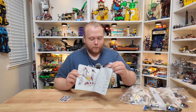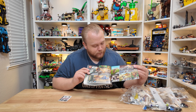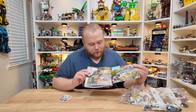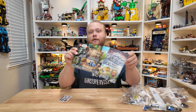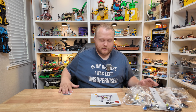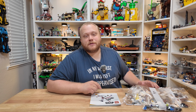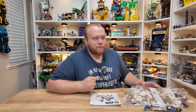Then we have our normal parts guide. And then at the back, we have a reminder of all of the sets released this summer with the MTT right down here at the bottom, staring at me going, why didn't you buy me? I'm going to. And with that, guys, that is our introduction and our unboxing of our V-19 Torrent. I'm going to take about a day.